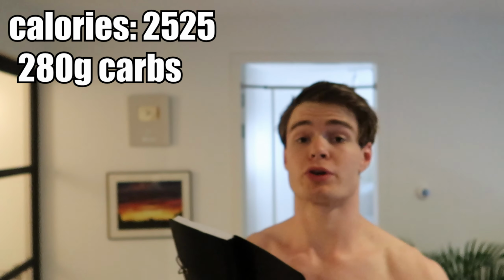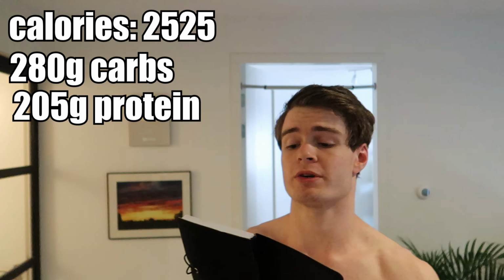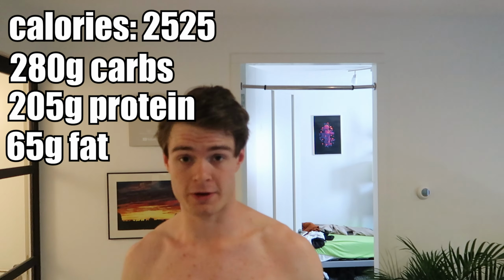I will be eating 2,525 calories: 280 grams carbs, 205 grams protein, 65 grams of fat. Every day, I'm going to be doing 10 to 15,000 steps of walking and 200 to 400 calories extra burnt per workout. So 100 before and 100 after. It's currently Tuesday, and on the next Monday, I'll have one refeed day at 3,000 calories. 3,000 is my caloric maintenance.